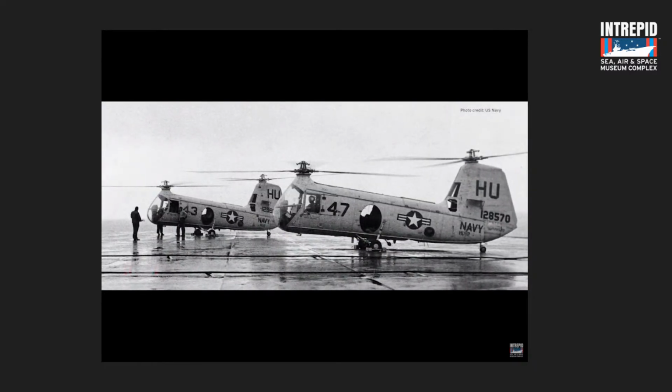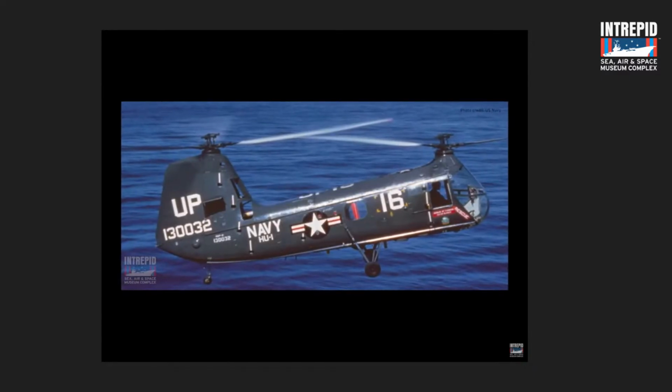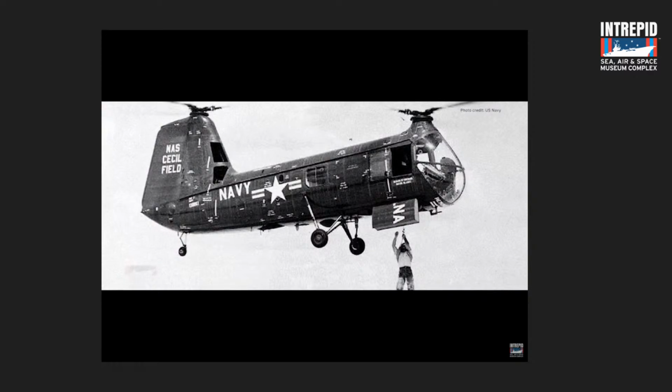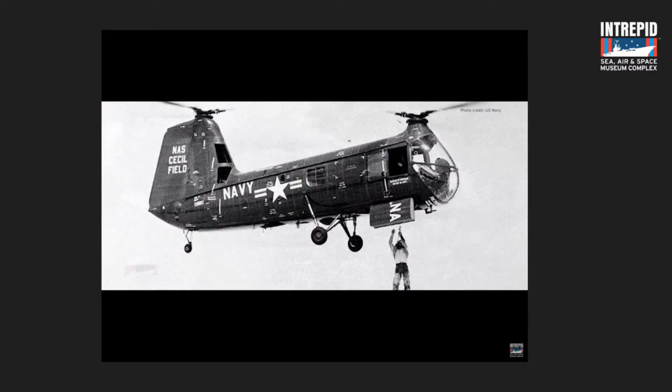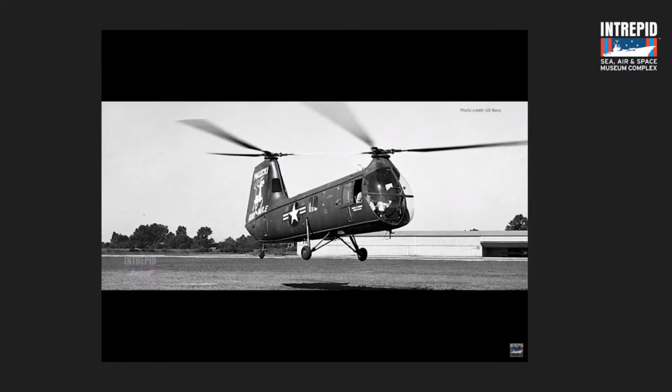The HUP was rugged and built to withstand higher load factors than previous helicopters. It was the first helicopter to perform a loop, although unintentionally. The second version of the HUP was the first production helicopter to be equipped with an autopilot. This enabled hands-off flying and even hovering.